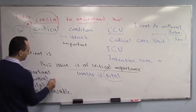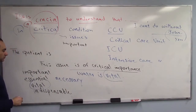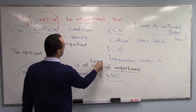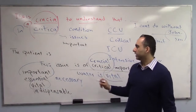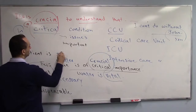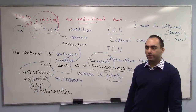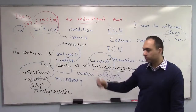Essential, vital, necessary. Important, critical, crucial. It's of crucial importance, of critical or crucial importance. This matter, this subject, this issue is of critical importance. It's crucial, of crucial importance. It is essential, it is vital.